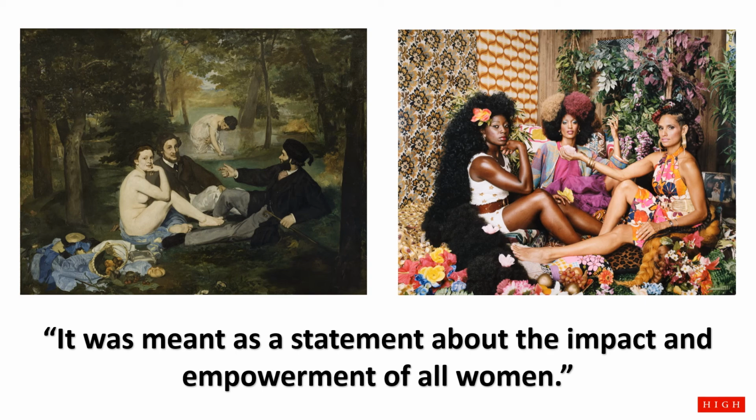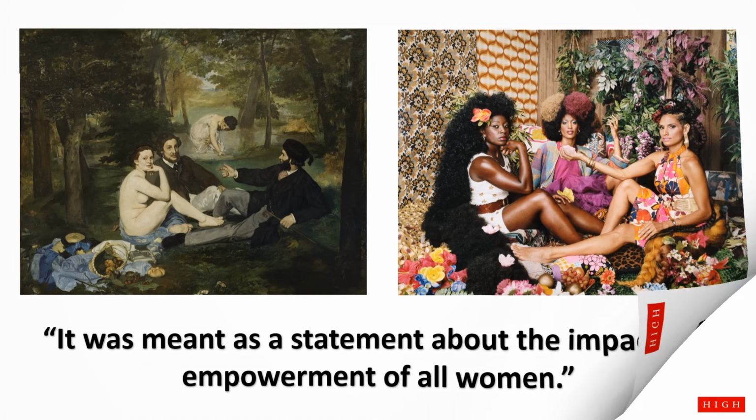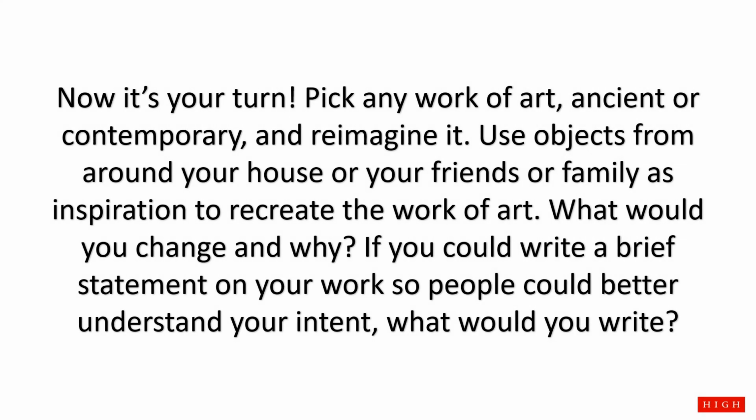If you were to pick a famous work of art and reimagine it, what work would you choose and why? Now it's your turn. Pick any work of art, ancient or contemporary, and reimagine it. Use objects from around your house or your friends or family as inspiration to recreate the work of art. What would you change and why? If you could write a brief statement of your work so people could better understand your intent, what would you write?